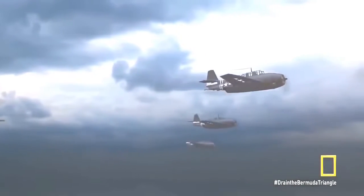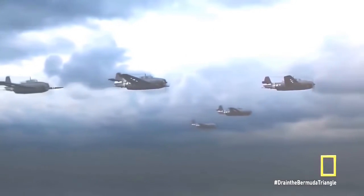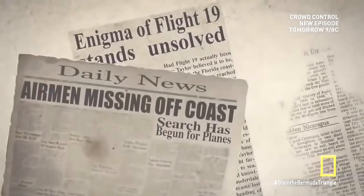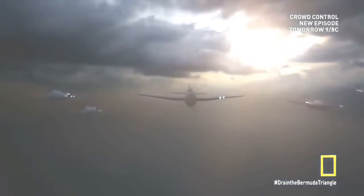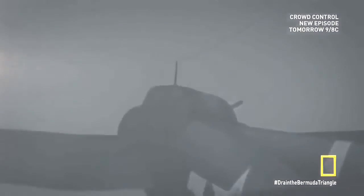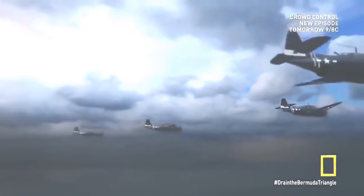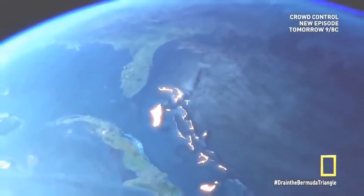No wreckage has ever been recovered from Flight 19 or the Mariner rescue plane. All kinds of weird and wonderful theories have been put forth to explain the disappearance of these aircraft, from alien abductions to the effects of an electromagnetic fog. It's more likely the pilots simply got lost, ran out of fuel, and had to ditch somewhere over the ocean. The Mariner and Flight 19 ran into trouble somewhere in the area surrounding the Bahamas.